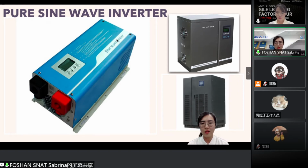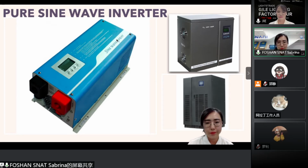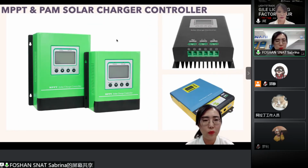And at the right corner, it's a 3 phase inverter, 200 kilowatts. It's suited to a very big house or factory. And now we see the MPPT solar charge controller and the PWM solar charge controller.